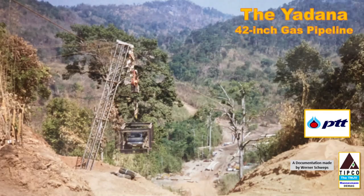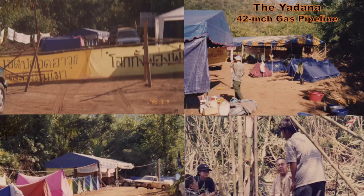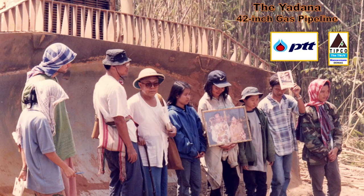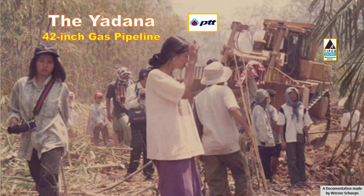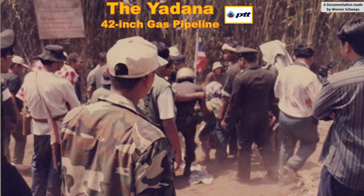The 42-inch pipeline then continues its way in the south and goes to kilometer 0.28. This is the forest area where at the beginning of 1998 Sulak Sivaraksa, a prominent activist, and his NGO people had their camp erected and blocked for months the entire pipeline construction. Due to the blockade, we were unable to reach pipeline kilometer 0.27, thereby preventing access to the pipeline section starting at kilometer 20. This blockade was cleared by the Thai government on the 6th of March, 1998 after the Prime Minister decided that the pipeline had to be built.